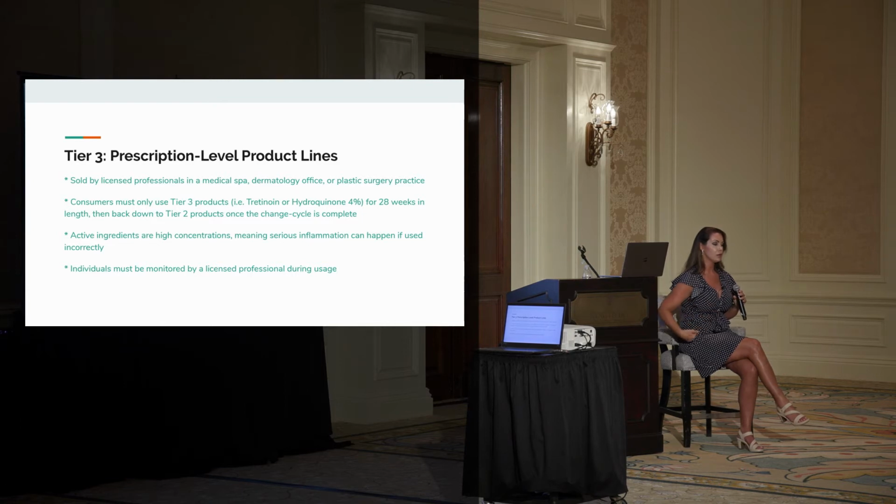Someone was getting laser hair removal, and they decided to take some topical anesthetic and put it on their whole leg. Do you need to be numb for laser? No, it's not that bad. And they wrapped the whole leg in cellophane. That is more than half of your body, by the way, is your legs. And that person ended up dying.